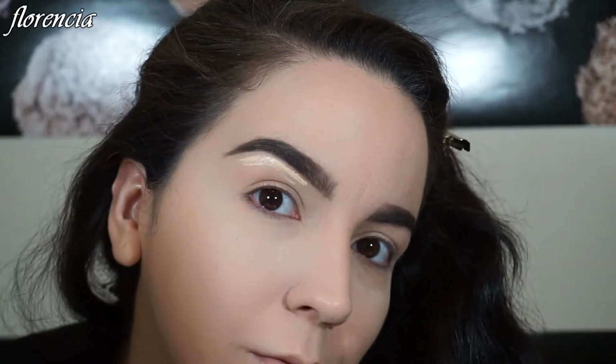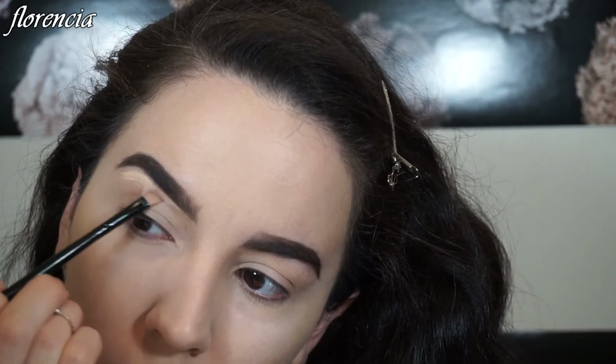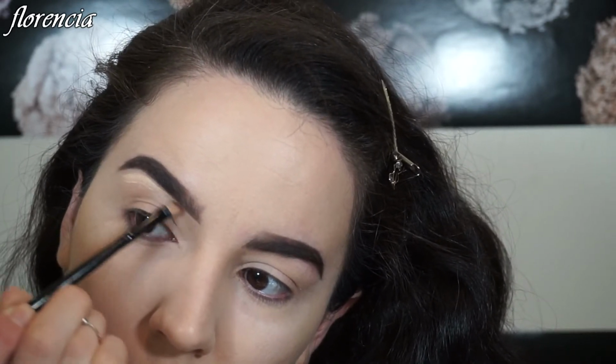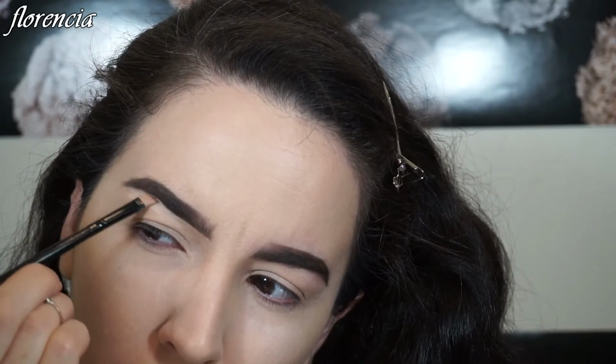I did use the Anastasia Beverly Hills Dipbrow in Ebony. I just wanted to skip that. And I am cleaning it up with that NYX concealer just to make everything more edgy and more precise. I'm using a little thin flat brush.